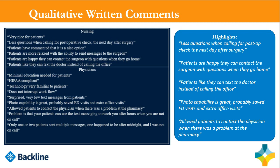So it really helped our patients when they sat at the pharmacy when they didn't have the medication, so we were able to do things relatively quickly. So we were real happy about that. Now, there were a couple of issues that our physicians didn't like about this, and I'm not going to beat around the bush with this.